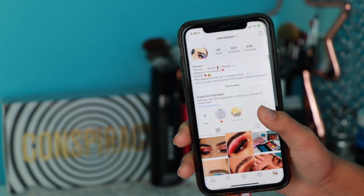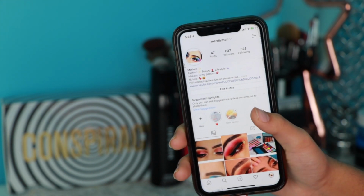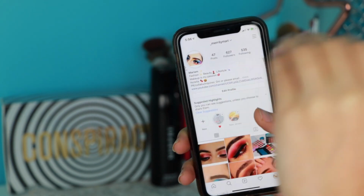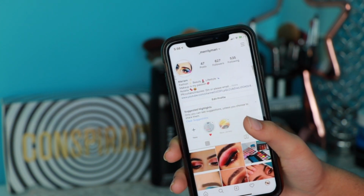So when they are active, tag them then. When they are active, comment on their pictures then. When they are active, go in their DMs then, because that is the best shot that you have of them actually having you and seeing you ranked up in whatever mentions or DMs or comments that they have.